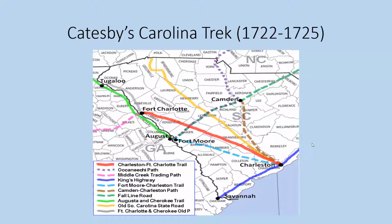Catesby wanted to see all parts of the Carolina colony, and he did not want to be on the same spot in the same month 2 years in a row. So, for example, if he was in Charleston in the spring, then he would not want, in the next year, to be in Charleston in the spring again. He was the first to name the geographical areas of South Carolina that weren't used to any great use until the 20th century, but he named the Midlands the Pine Belt, the Sand Hills area, and he also used the term the Piedmont for the upper backcountry, the upcountry.